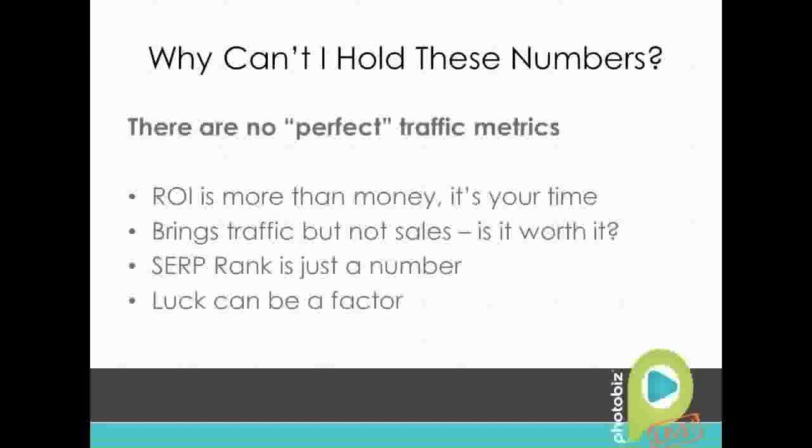Okay, I know I said at the very beginning we would talk more about ROI, and here is something that is not often taken into consideration. ROI is the return on your investment, but your investment is not just how much money you paid today. It's how much time you spent. Every hour you spend working on your ranking, you spend working on your social media networking, is an hour that you weren't editing those photos.